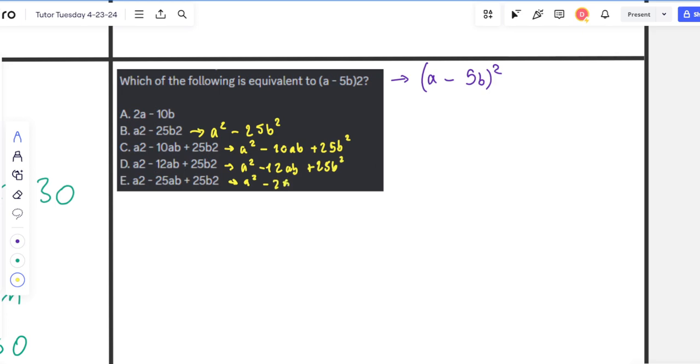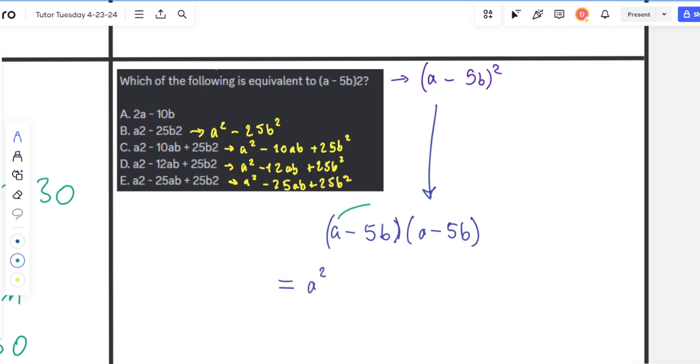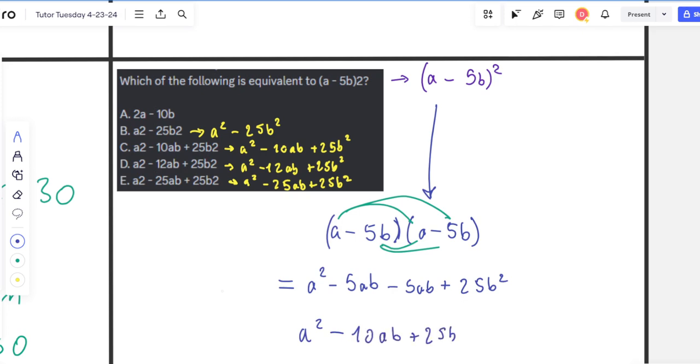I mean, this is fairly straightforward. It's just some FOIL method, distributive property, multiplying two binomials. If I expanded this out, what we're going to get is a minus 5b times a minus 5b. And when you FOIL that out, you multiply the first terms, so a times a, the outer terms to get minus 5ab. Then we multiply the inner terms, so another minus 5ab. And then the last terms, so plus 25b squared. That simplifies to a squared minus 10ab plus 25b squared. That's going to be answer choice C.